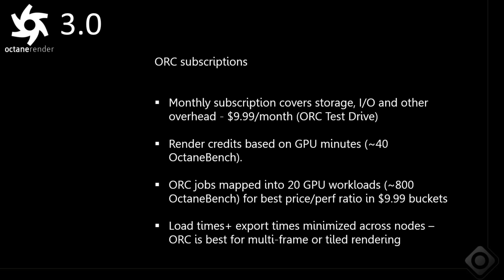And a GPU minute is, we do have a really concrete currency of cloud compute power, and that's Octane Bench. So every person that has probably downloaded Octane has also tested their computer with Octane Bench. You know exactly what rendering power you have on your machine, and now you can map that to your cost on the cloud. And just as a rough estimate, that $10 gets you about 8 GTX 980s running for about an hour.